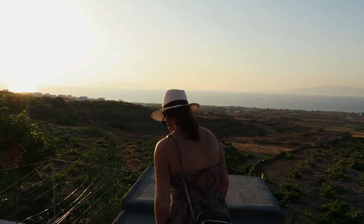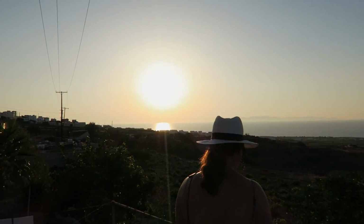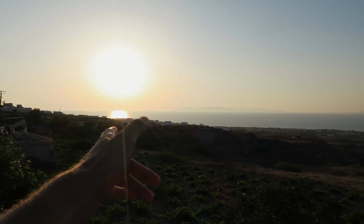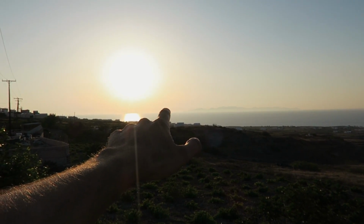Alright guys, so this is what we have for a view, and we think this is going to be pretty spectacular. Look at it. I don't think we can ask for anything better than this. That sun's going to drop just about right over there. You're going to see that soon.